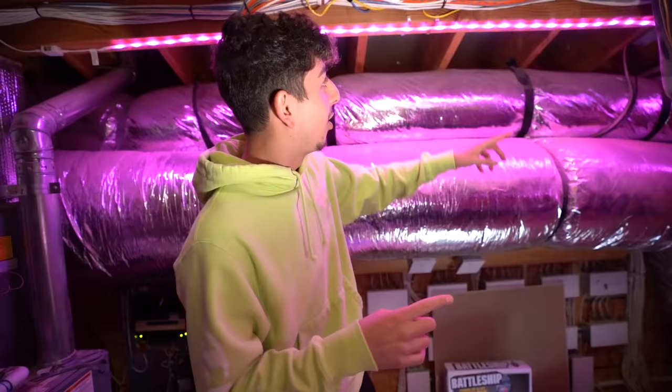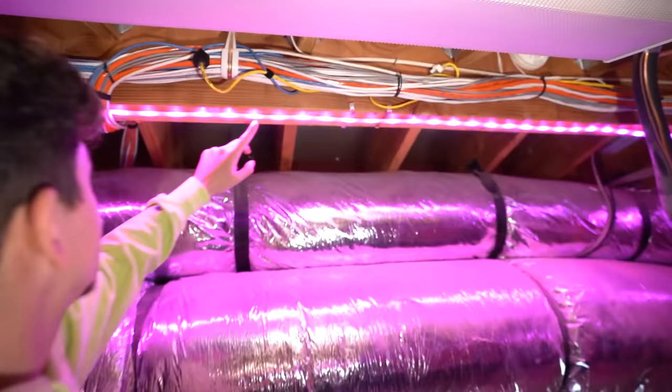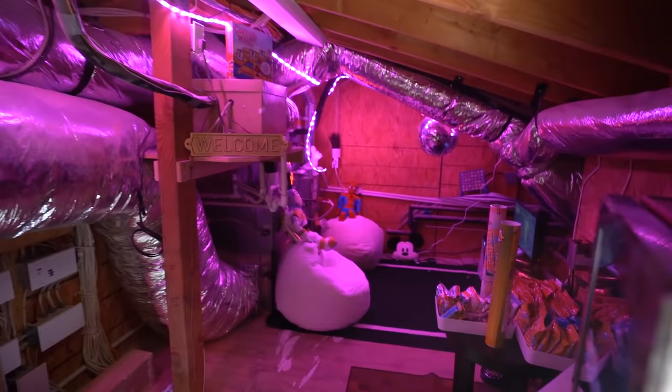I think the best part that made this gaming room lit are the LED strips. We got them going from here all the way down to the actual main gaming room. Shall we go over there?